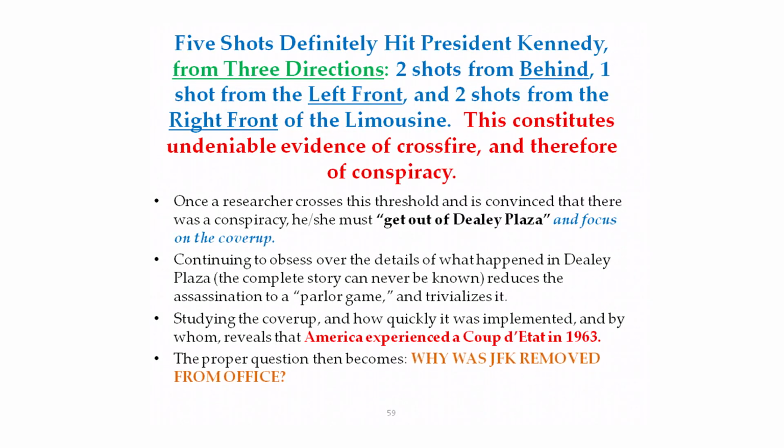So the proper question, once you believe there was a crossfire and therefore a conspiracy, the proper question then becomes, why was JFK removed from office?